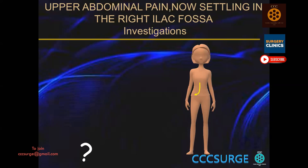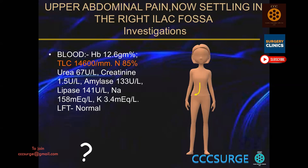Initially, there's some relief of pain because the peritoneum pours out a lot of fluid. Surprisingly, that's the paradox, sometimes the pain seems to go down and then it starts again when bacterial peritonitis settles in. So now we have investigations, and we've done the investigations. Hemoglobin 12.6, so we were wrong in assessing that she was anemic. Her total leukocyte count was 14,600 with a neutrophil of 85 with a leftward shift. Urea was 67, creatinine was 1.5, amylase 133, lipase 141.